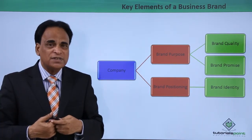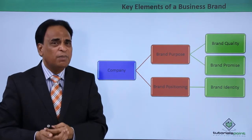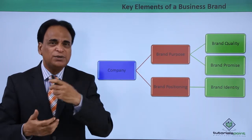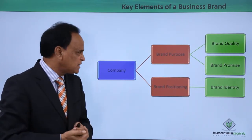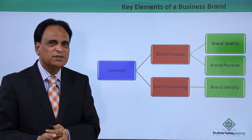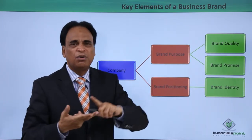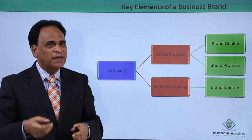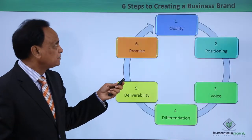In the process of acquiring customers, they promise them the moon and the stars. But once the customer is acquired, they may fail to deliver on promises. When you fail to deliver on the promises, it is not possible to create a brand identity. It doesn't work that way. Deliver on the promises and, of course, on the quality. When you do that consistently over a period of time, for sure, the brand can be created.